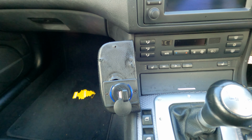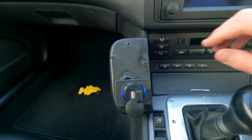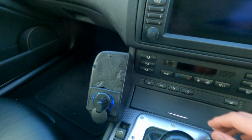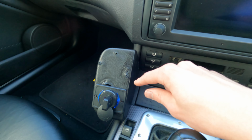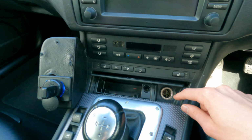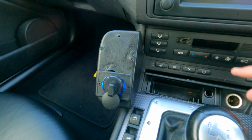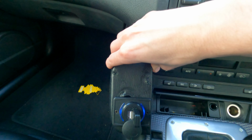The only thing I really need to do in the interior now is actually remove this thing here. The guy had installed a phone holder and some USB ports on here, but the power he's taken to supply this is from the 12-volt socket there, which I kind of want. So this is all going to come out because it's all loose.